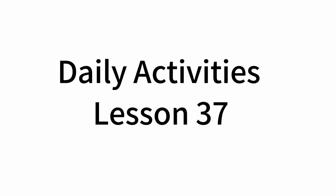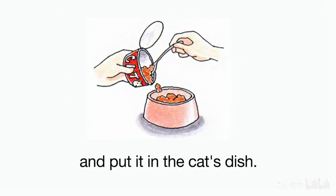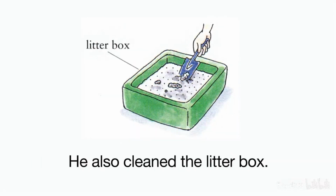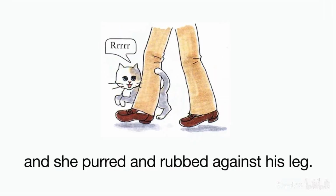Daily activities. Lesson 37. To feed his cat, Tom opened a can of cat food and put it in the cat's dish. He put some fresh water in the water dish. He also cleaned the litter box. He petted the cat. Good kitty.